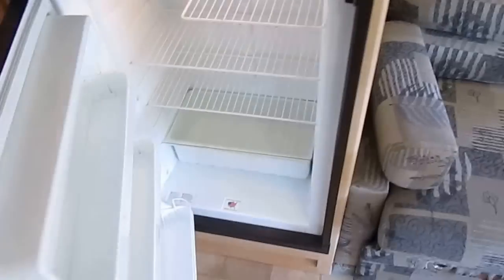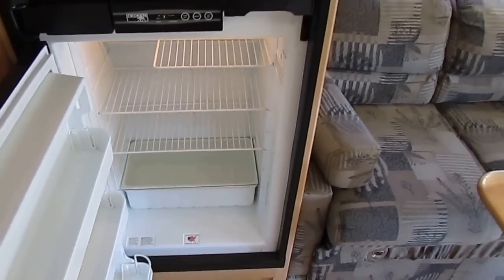But I always like to show you that, folks, because I know a lot of you are going to buy this sight unseen, and I don't like surprises any more than you do when you get this RV.